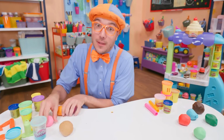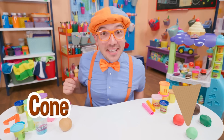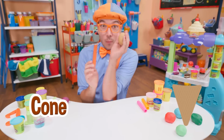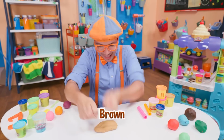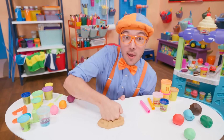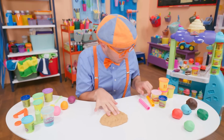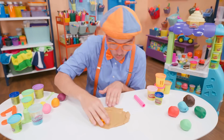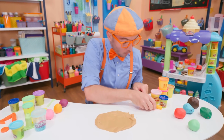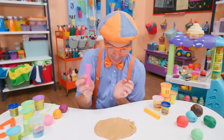Well, first we need to make the first part of the ice cream cone. The cone, yeah. So we'll take a brown and smash it up. Whoa, we wanna smash it really flat for the cone. Okay. We can use a roller to roll it nice and flat. Ooh. And then we can use this roller to make it look like a waffle cone.